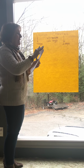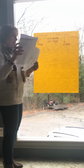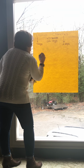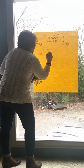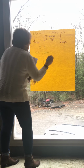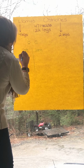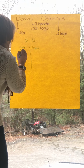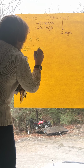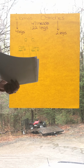Okay, so now let's look at this. The first thing I want to show you was somebody did a ratio table. And I like the way they set it up. They did ostrich and llama. And then they did heads and feet, heads and feet. And then they started guessing.